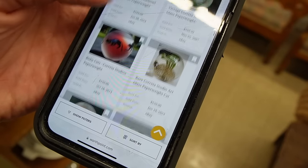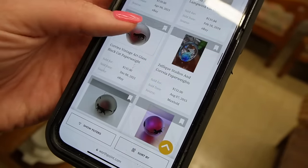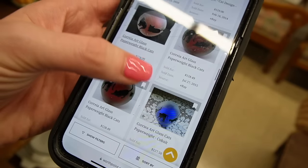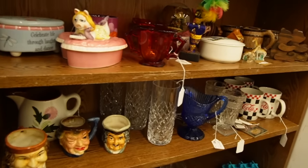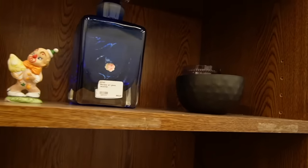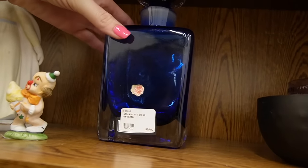Let's scroll down. Oh, here, $150. $140. $135. And then we're right here in this $130 range, which is what it's priced at. So I'm going to leave it for resale, but maybe somebody will come around and snatch it up for their personal collection. This is nice.